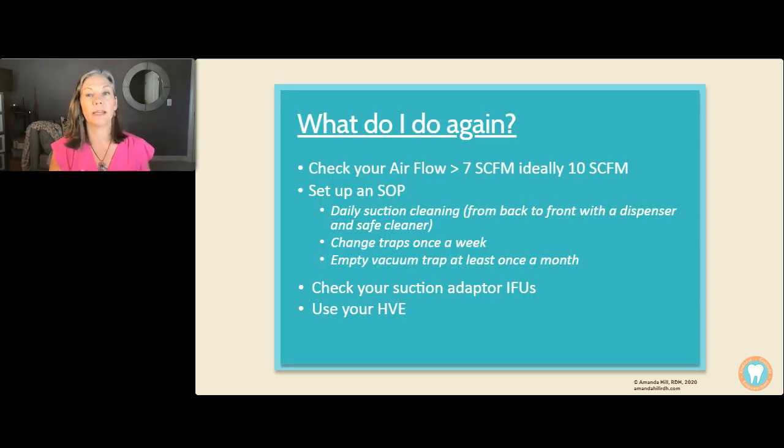So what do you have to do again? First thing is you want to check your airflow. Your airflow should ideally be between 7.1 and 10.6 SCFM. Your rep might have an airflow meter. I know for sure that your Air Techniques rep will come out. Even if you don't have any Air Techniques equipment, they'll come out and check your airflow for you.